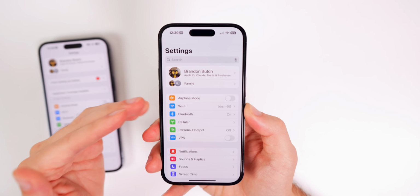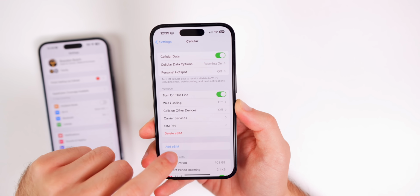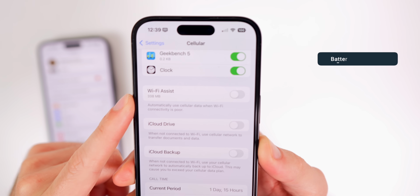I had to grab my main phone for this next tip, and that is to go into cellular right here and then go all the way down to the very bottom until you see Wi-Fi assist.